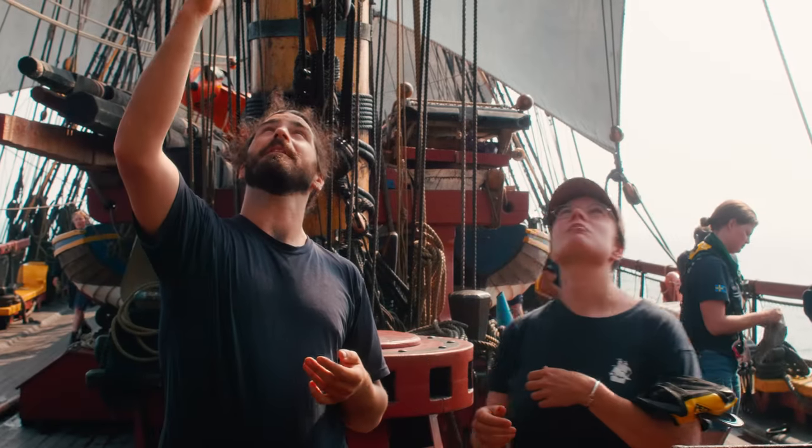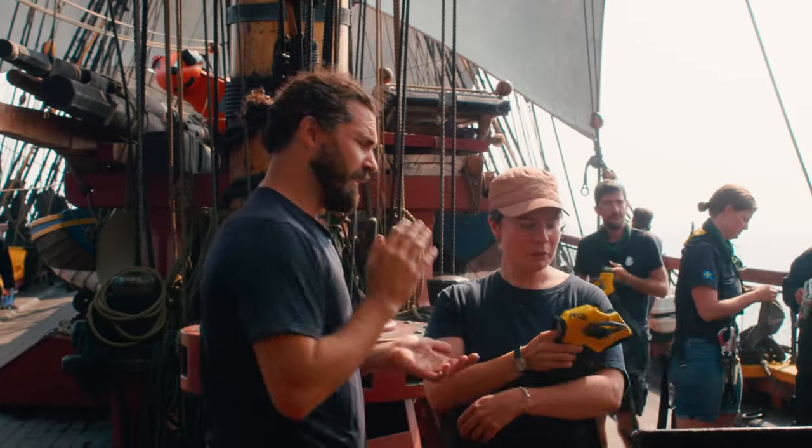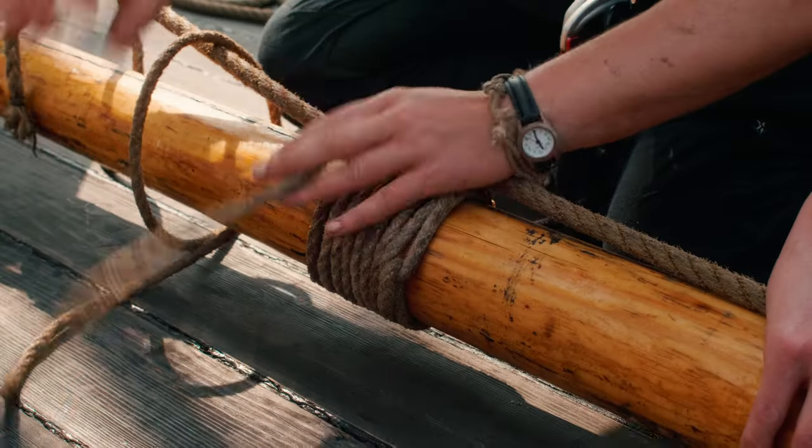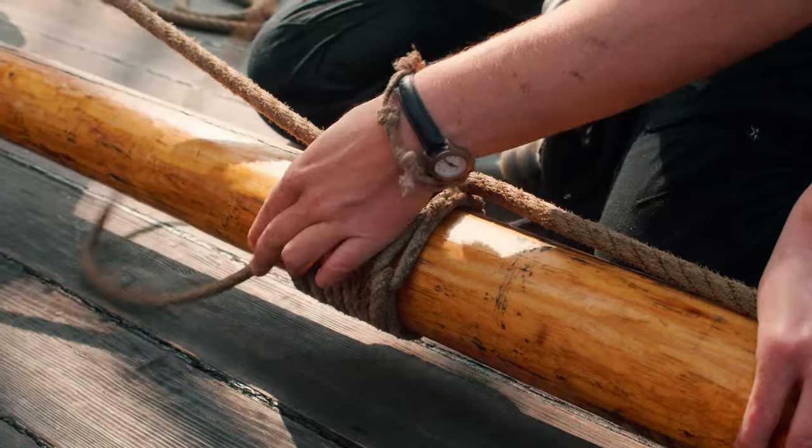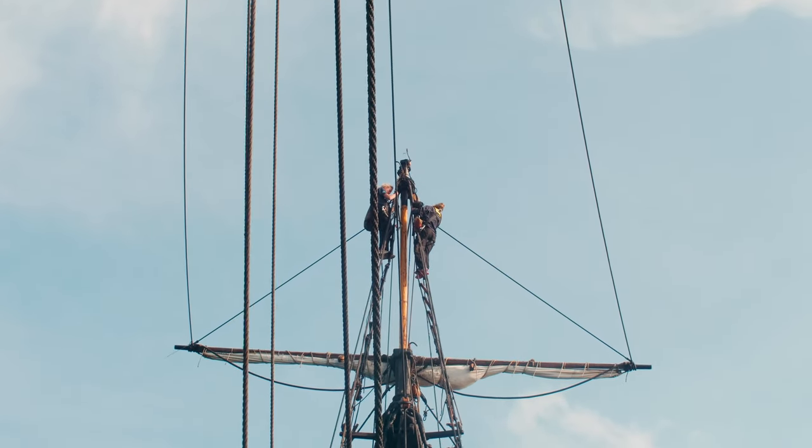So it can be a bit tricky as we get new deckhands every leg. When I was younger, I was much more into the activity of sailing. I loved to be the first one running up to the royals to stow sail or loose sail or do all the sail handling. Now I've transitioned and find it much more gratifying in the teaching.